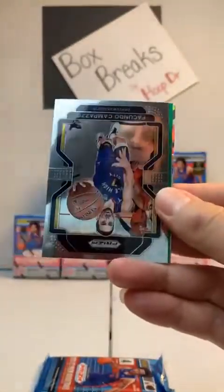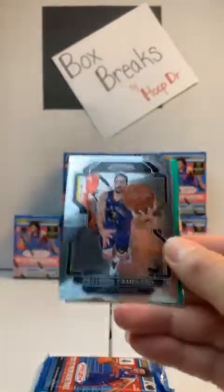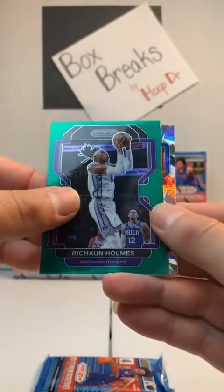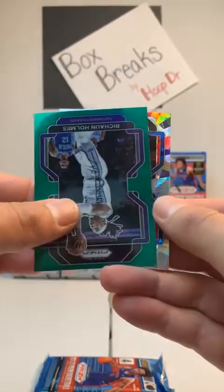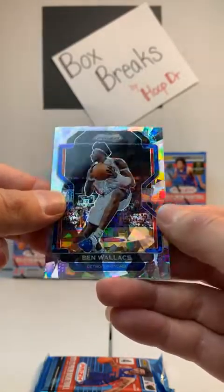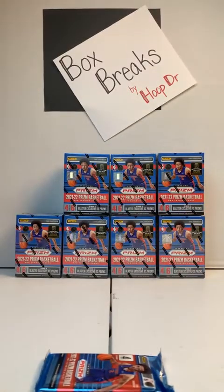Tracy McGrady, Magic. Campazzo, Nuggets, here comes a green. Not a rookie, Rashad Holmes, Sacramento. And the cracked ice. None of the three in this first box were rookies. This is Ben Wallace to the Pistons. That's a neat card.